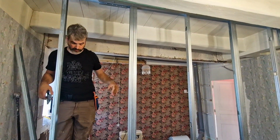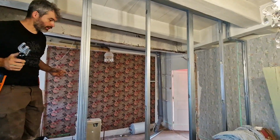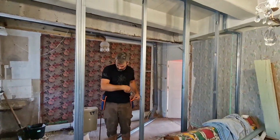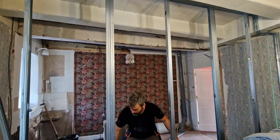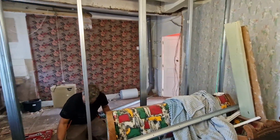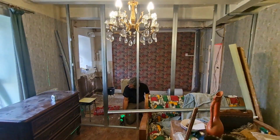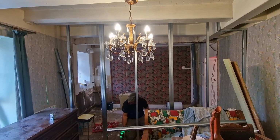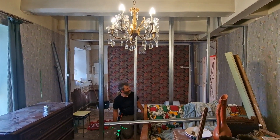So, we have the frame of the next wall, the next separation wall. It's not really a supporting wall, but it's a separation wall. And it looks great. I think it's kind of straight. That'll be the only thing in this house that is straight. But it's a good start if one thing is straight. I think it's straight.